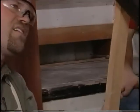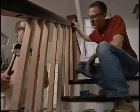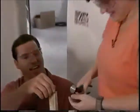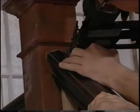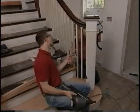As it turns out, each spindle has its own place, and Chris and Philip have to figure out which one goes where. It's simply a matter of trial and error to get them all installed. Puzzled by this. Meanwhile, Mandy and I are reinstalling the spindles on the existing side. Finally, the banister handrail is tapped tightly onto the spindles and nailed to the upper newel post. All that's left is to nail the last few spindles in place.